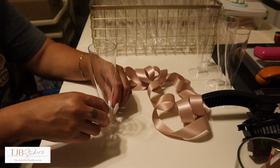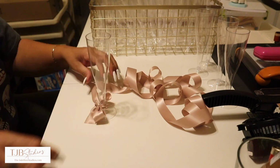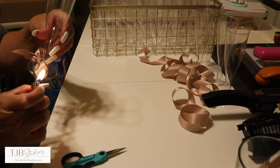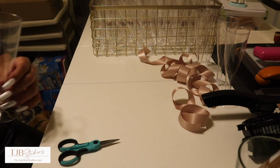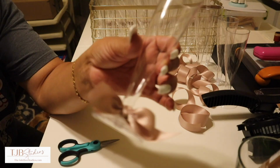As the flutes dry, I'm just going to tie a little bow around the base of the flutes, snip them at an angle, and then burn the edges. So I did that with all of them. Let me show you what they look like. Super cute.